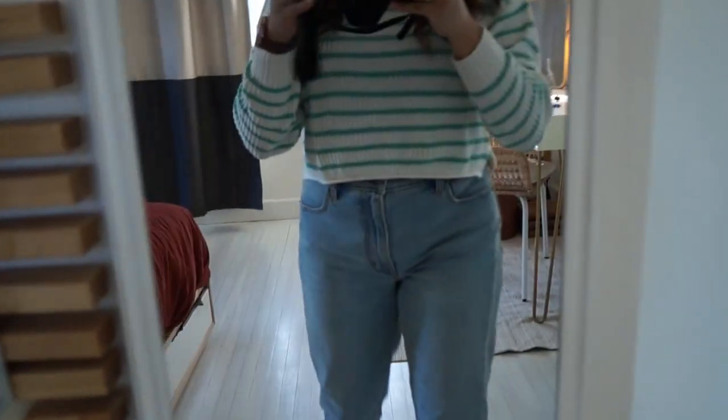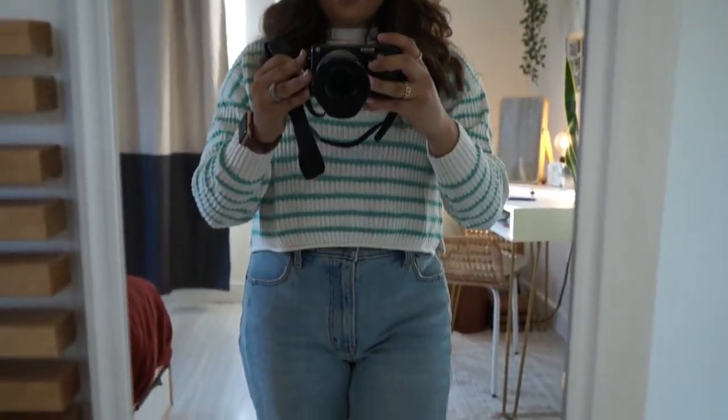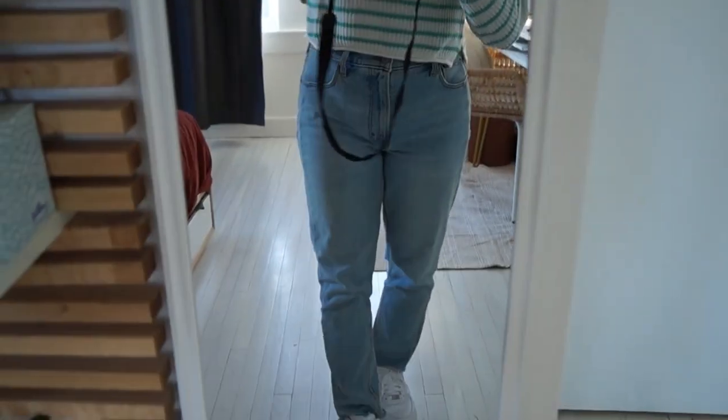So this is my outfit. You can't really see too well, but I'm wearing this really cute sweater that I got from Target, some Abercrombie & Fitch jeans, and my Air Force Ones. These just go with everything and they're super comfy. We'll be walking around a lot. I love the style of these jeans. They're just super comfy and high-waisted.